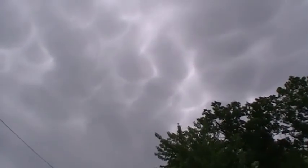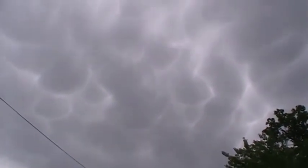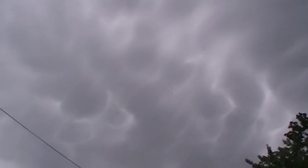Well, they're like cotton balls floating around. Yeah. They're full of moisture. But see, the air's being pulled into the storm, so it holds it up there.